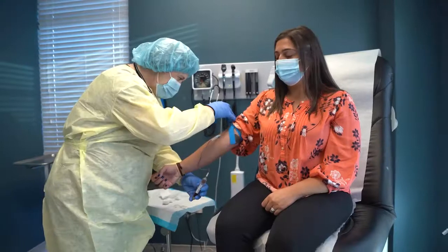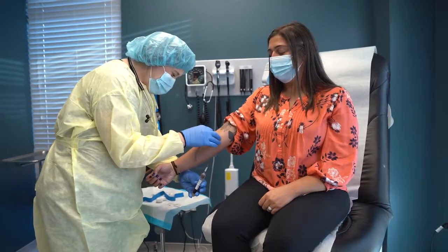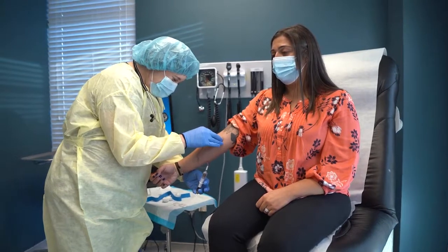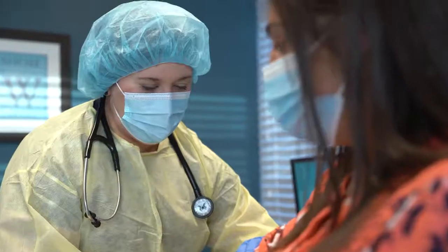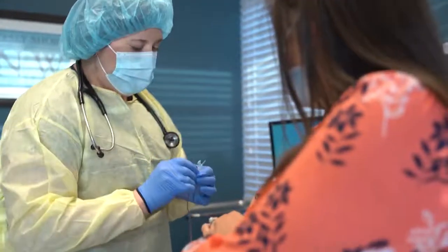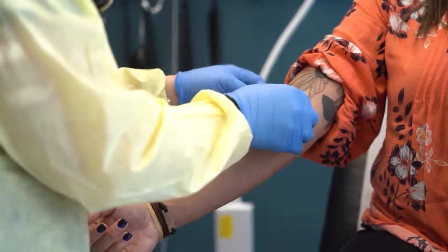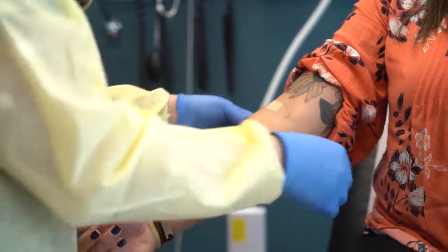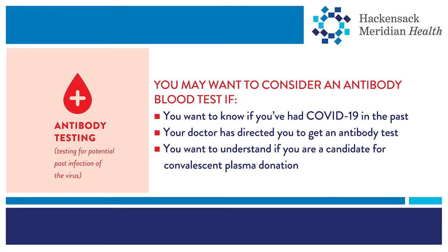An antibody test is a blood test that can detect if you were previously infected with COVID-19. The presence of specific antibodies suggests that you may have been exposed and your body developed the blood proteins needed to fight the infection. Antibody tests are usually sent out to a lab for processing and results are available within a few days. An antibody test may be right for you if you want to know if you've had COVID-19 in the past or if your doctor has directed you to get an antibody test.